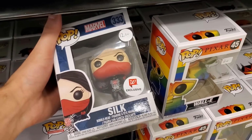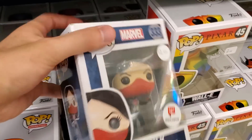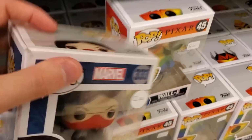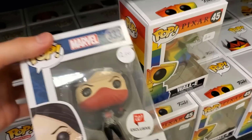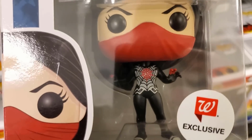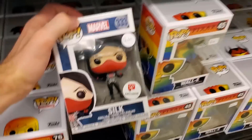The cool one I found was Silk, the Walgreens exclusive, so I would like her for my Spider-Man line. However, she does have a little bit of corner damage there, and it's a little dirty on the bottom, and a little damaged on top as well. She's only like a $12 to $15 pop, so I can definitely find her again, but I can appreciate that detail in the webs, and she's actually a really cool character that I'll eventually get.